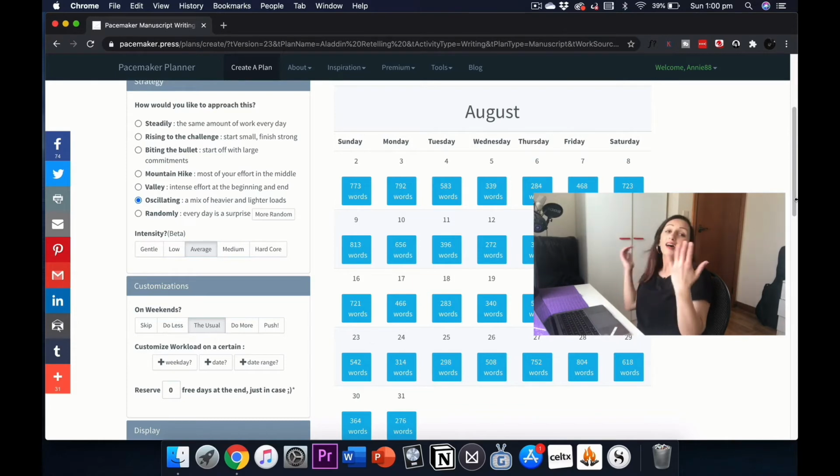And this is, as I've already mentioned, one of the things I love about this quote is that it is tailored to any different writer you are. If you're someone who likes to start off strong but then loses their momentum as the writing goes on, there's an option for that. If you're someone that takes a little bit of time getting into the groove of their writing, they start small but then as it goes on they're really into it, there's an option for that too, which is what I love. And then the last option is randomly, which is every day is a surprise.